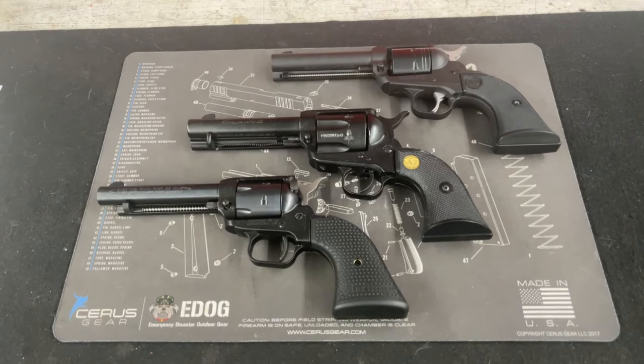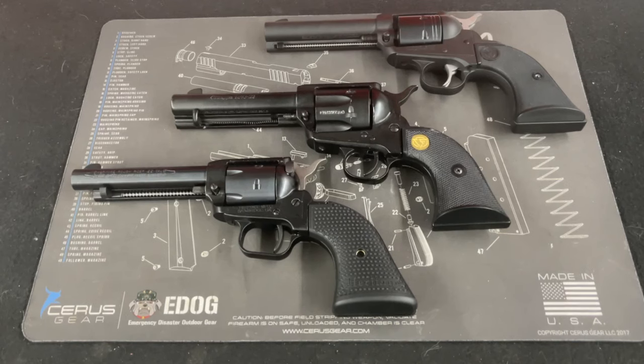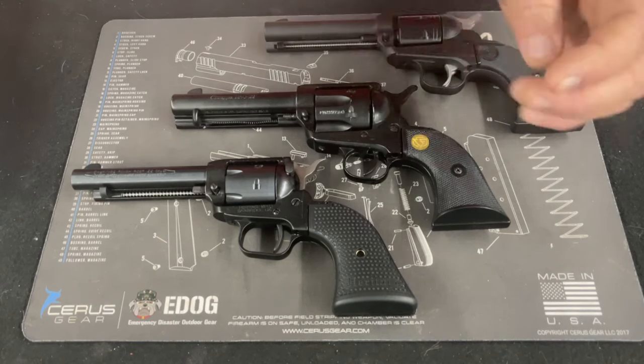Typically what the industry standard says for cylinder gap is anywhere from 3/1000ths to 11/1000ths of an inch is acceptable. As far as end shake, the industry standard is anywhere from 2/1000ths to 5/1000ths of an inch. What is end shake, you ask?